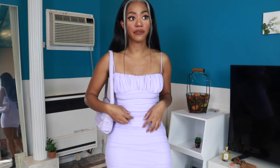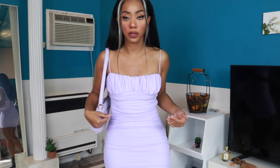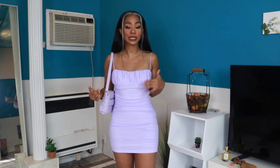I think it cinches really well. I got this one in a size small, so if you're looking for a gauge, it's a pretty stretchy fabric. I also like dresses that have a ruched look to it, so it kind of bunches up in the middle, which gives you a little bit more of a cinched look. And I would definitely wear this in the summertime.